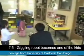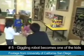And at number 5 we've got a giggling robot that gets on very well with toddlers. Researchers at the University of California in San Diego are the first to observe how toddlers interact with robots over a long period of time.